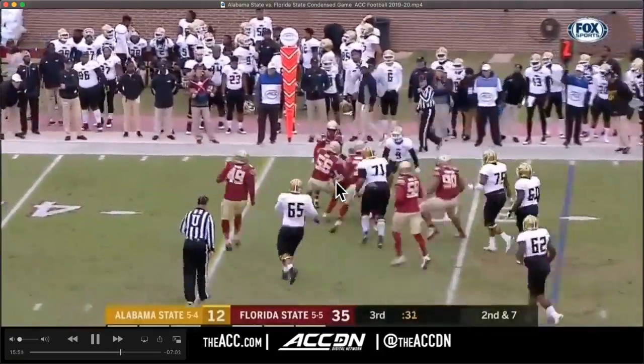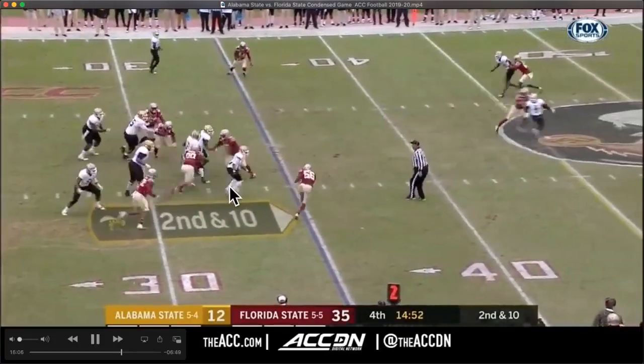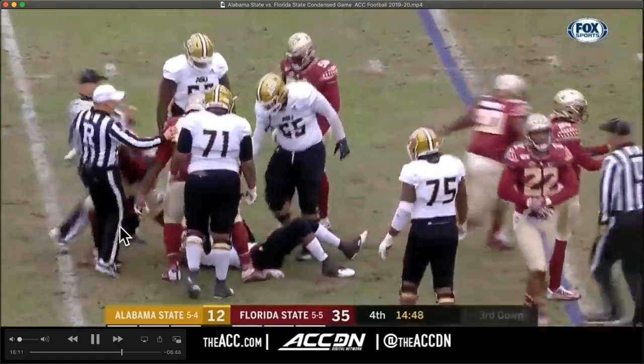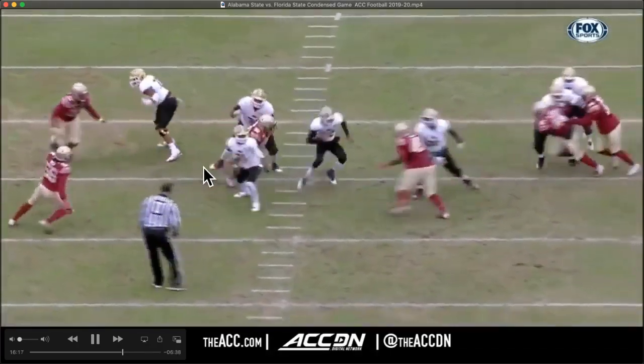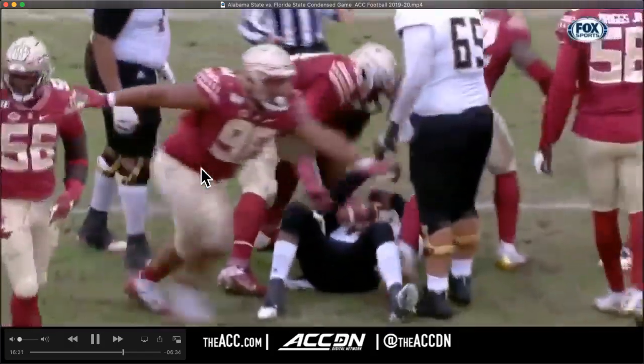So now, are we into the backups? No, we are not really into the backups. These are the regular players. Nice job by True Thompson there, though. Worth calling out. Good play. Just a nice power rush here. Does a good job of staying in his lane and then finding the quarterback. It's good power.